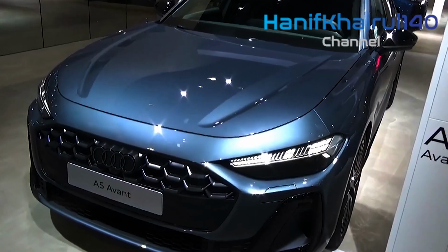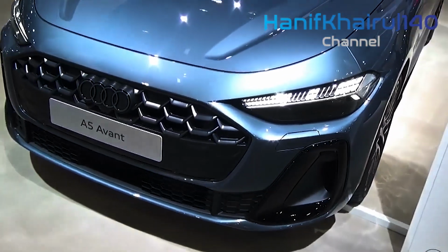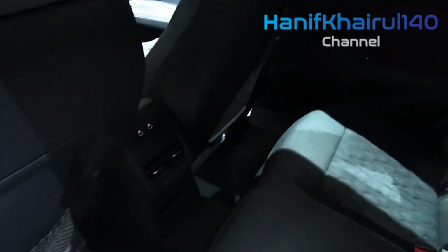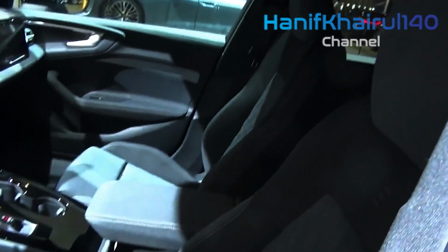The suspension system has been meticulously tuned to balance comfort with sporty responsiveness, making the vehicle well-suited for both urban commutes and high-speed cruising. Audi's engineering prowess is evident in its use of lightweight materials and chassis refinements, which contribute to a refined and engaging driving experience.